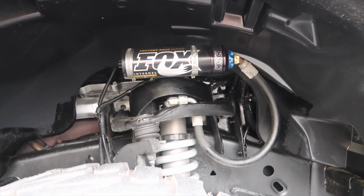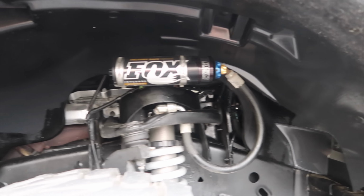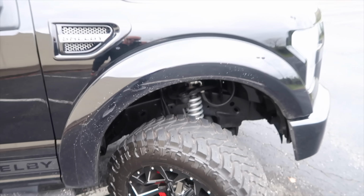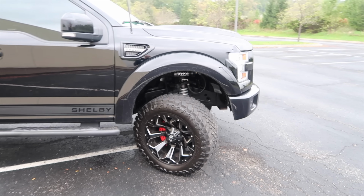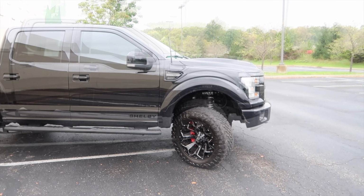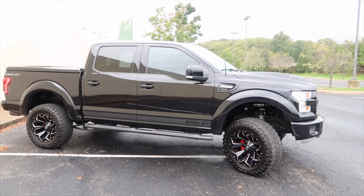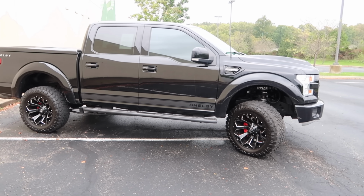but the truck sits on a BDS 6-inch lift, and the suspension is pretty amazing. So we have Fox shocks all around the truck here. We have the bypass valve as well, and this suspension actually allows you to tune it, whether you want the hardcore off-road type suspension or the Raptor-esque very smooth and soft suspension for regular driving.